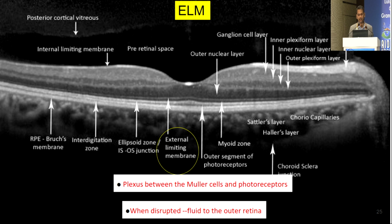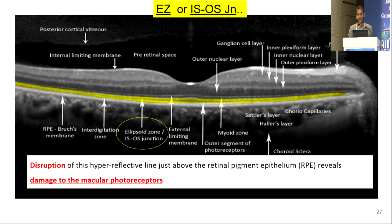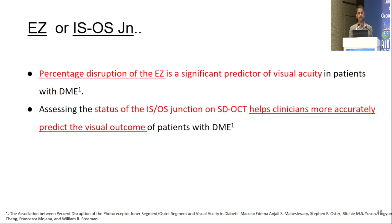So the next is ellipsoid zone. We know that it's a plexus of Muller cells and photoreceptors, and the disrupted ellipsoid zone usually goes along with external limiting membrane disruption, but ELM disruption happens prior to the ellipsoid zone disruption as in a timeline, if you look at, and is a useful prognosis when you treat DME. And this ellipsoid zone or ISOS junction is actually showing disruption of the macular photoreceptors, and the percentage disruption of ellipsoid zone helps clinician to more accurately predict the visual outcome when you are treating DME.